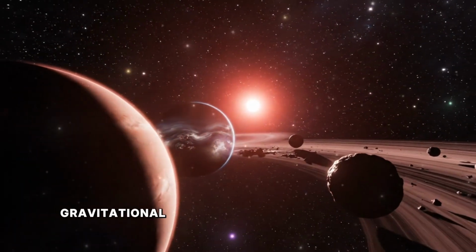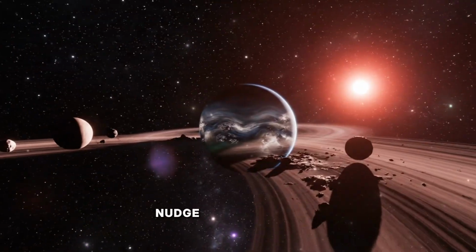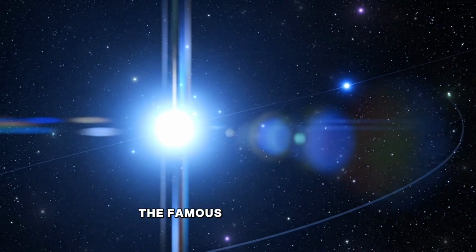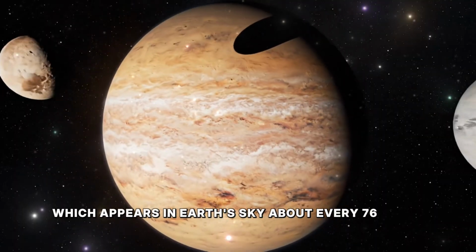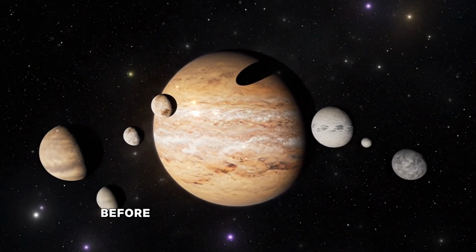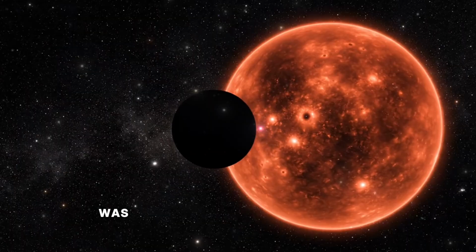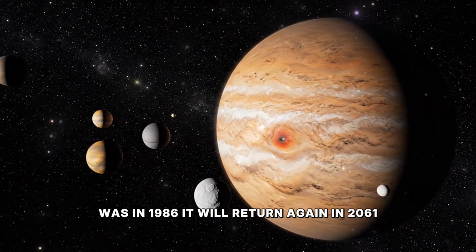Sometimes, gravitational disturbances from passing stars or giant molecular clouds nudge these icy bodies, sending them falling towards the inner solar system. The famous Halley's Comet, which appears in Earth's sky about every 76 years, is thought to have originated from the Oort cloud before something perturbed its orbit into a shorter period. The last time Halley's Comet was visible from Earth was in 1986. It will return again in 2061.